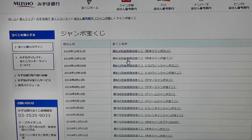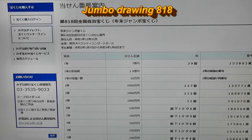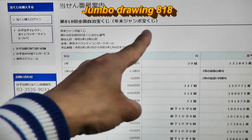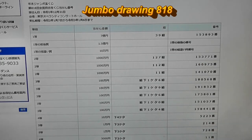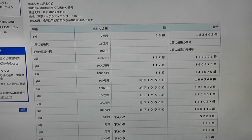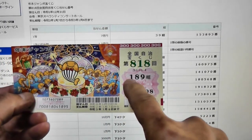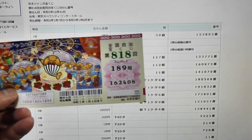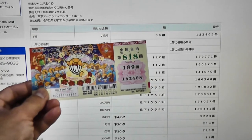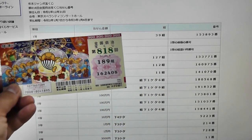Here it is. Okay, this is the standard Jumbo Takarakuji for drawing 818. The way you check your numbers here is the same way as in the last one. This is my ticket, Jumbo 818. My grouping is 189 and my numbers are 162408. Okay, let's see, 189, nothing, nothing, no matches there.